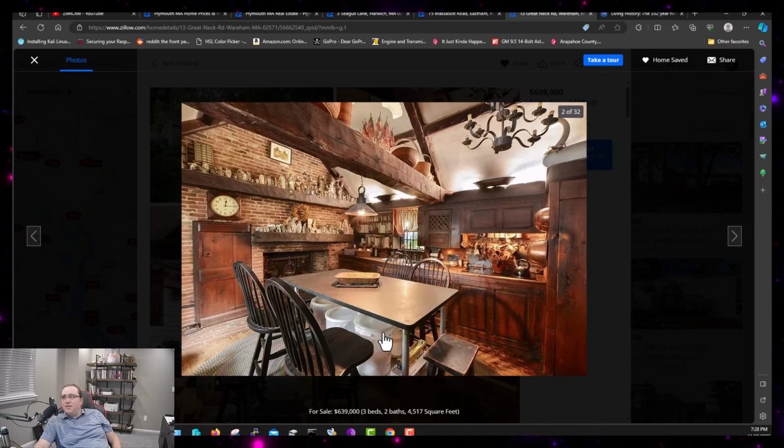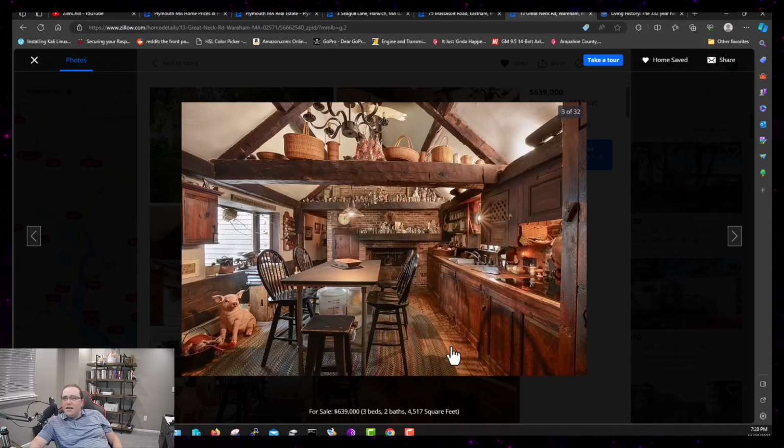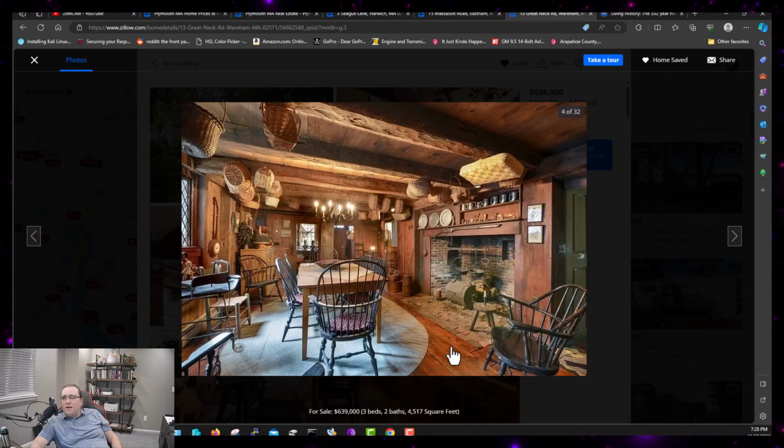Absolutely gorgeous kitchen. I love the wood beams. It's obviously lower ceiling. It's an old home. You got a fireplace sitting in here where obviously people cooked at one point in time. Beautiful cabinetry work. This is gorgeous. None of the lights would ever be turned on. I'd have candles on. I would be living in the 1600s if I had a kitchen like this. That fireplace would always be rolling. I love cooking on cast iron anyway, but just really, really cool.